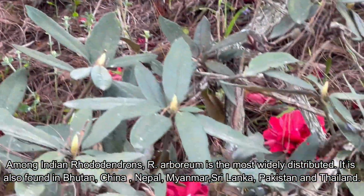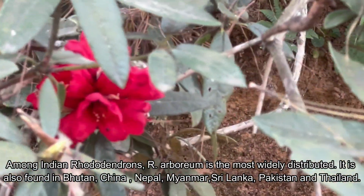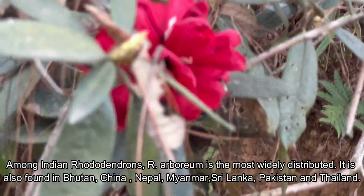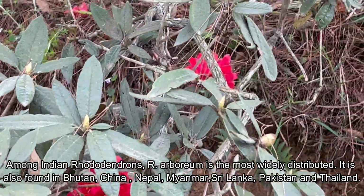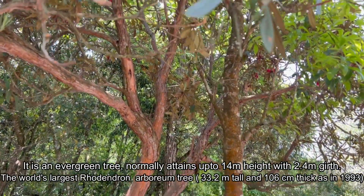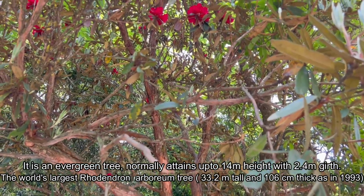Among Indian rhododendrons, Rhododendron arboreum is the most widely distributed and popular, which is found from the western to the eastern Himalayan region of India. It is also found in Bhutan, China, Nepal, Myanmar, Sri Lanka, Pakistan, and Thailand. It is an evergreen tree, normally attains up to 14-meter height with 2.4-meter girth.